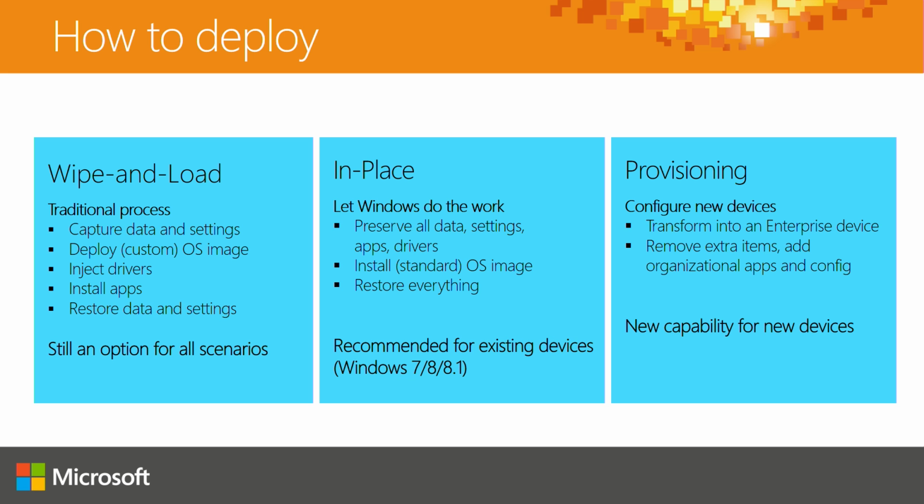With the in-place upgrade, what sort of disk space requirement would you need? So the question was, well, with in-place upgrade, what's the disk space requirement? It's right around 8 to 10 gig, because the upgrade process itself will take the old operating system and move it into Windows.old, a folder that it keeps on the hard drive just in case it needs to roll back.